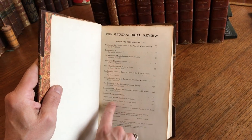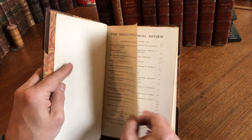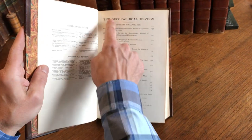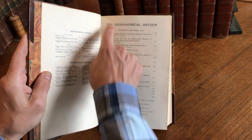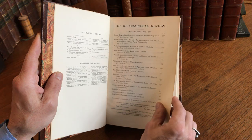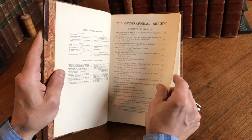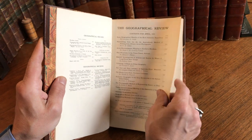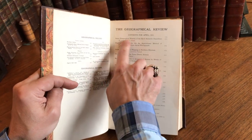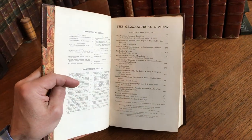A list of all of the articles for each quarterly journal are seen on these sort of title pages, a series of four of them. Many of these articles are illustrated. Interesting aerial reconnaissance mapping in northern Rhodesia. Results, geographical results of the Byrd Antarctic Expedition. That's a very interesting article we'll come to.